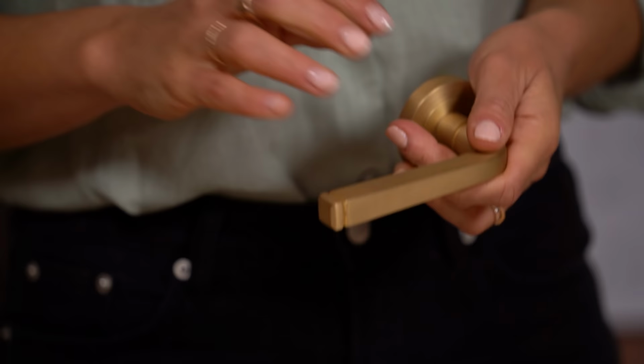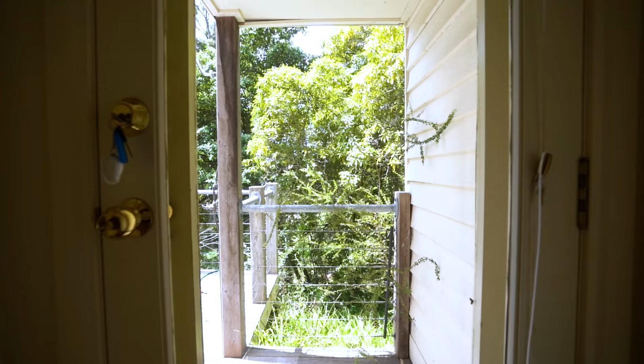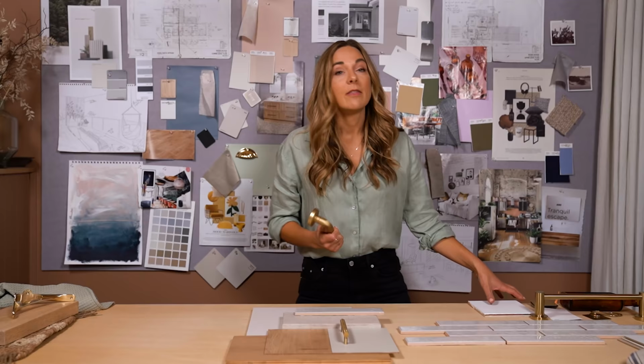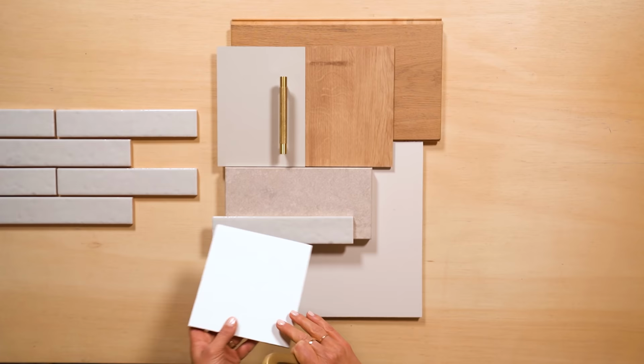This is a brushed brass from Ivor. Now, I'm not getting a new door technically, but there is a door that I want to repurpose downstairs because it is getting demolished down there. So I want to bring that upstairs. That will get freshly painted. I'm going to be doing natural white for the trim, so that will be in the Dulux Aqua Enamel.